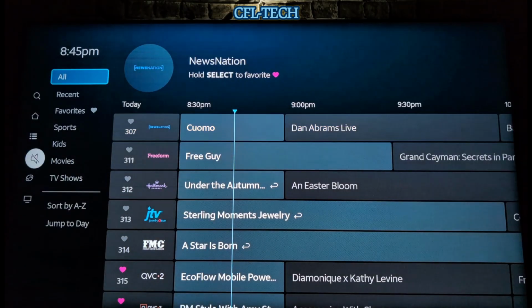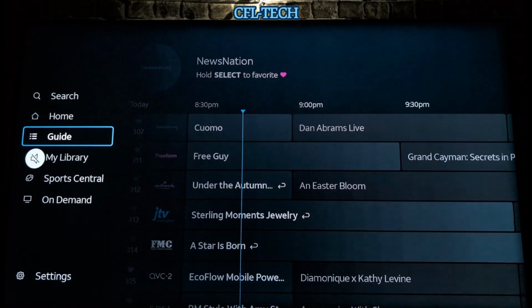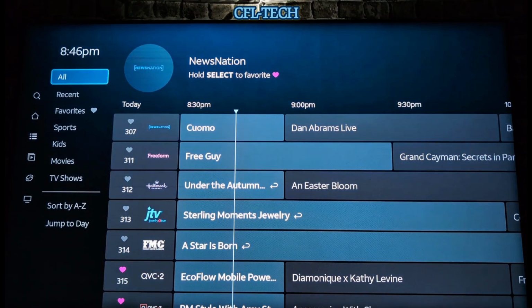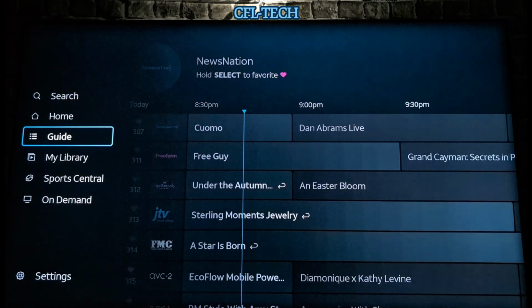So let's go to the menu here now. You have a double menu now with DirecTV Stream. This is probably over the last 6 months or so. So you have a double menu. If you hit the left arrow, you have this here. You have Search, Home, Guide, My Library, Sports Central, On Demand. When you hit it to the right, it goes right to the guide. So basically, that's really what it is. It's mostly the guide. But then when you go to the left arrow, you have more options.